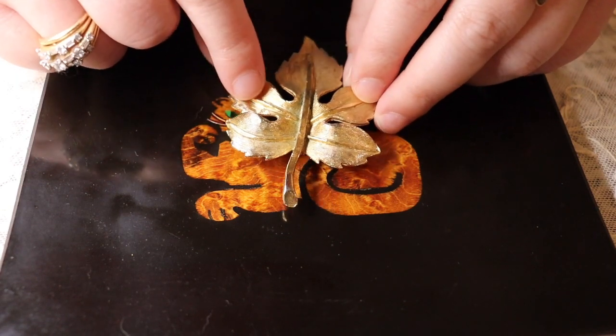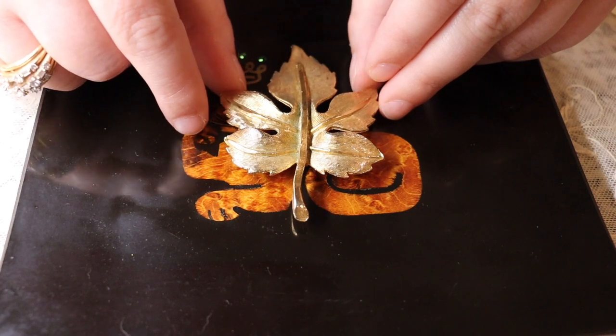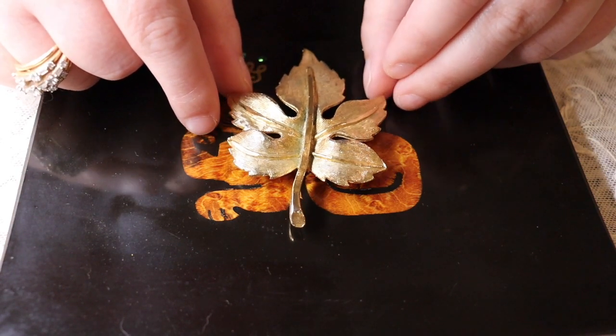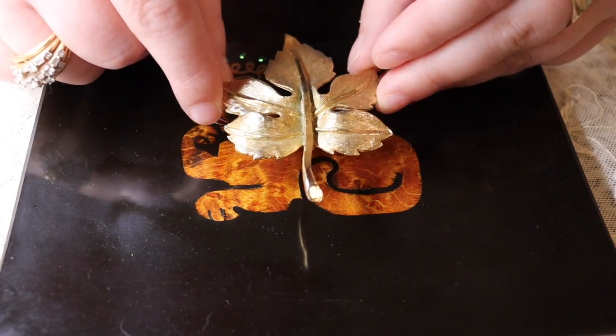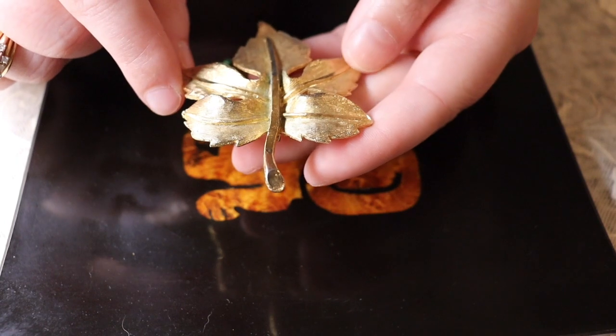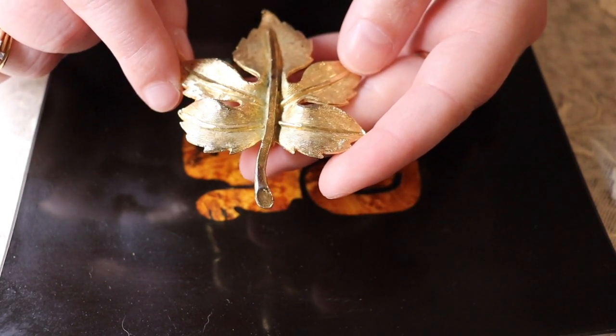I like the brushed gold with that shiny gold. The contrast is really lovely. And this is fun to wear for fall. Now, I've featured this before in a couple of fall collaborations I've done. And I just think this maple leaf, I think it's a maple leaf, or maybe it's an oak leaf. I don't know. You guys can debate in the comments and let me know what you think.